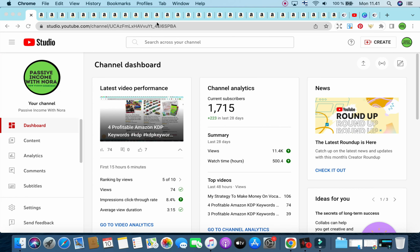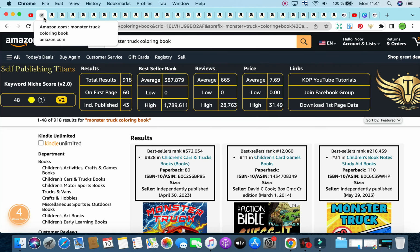First of all, the first keyword for the day is Monster Truck Coloring Book. Now, Monster Truck Coloring Book has a keyword niche score of 48. The total results are below 1,000, totaling 918, and the average bestseller rank is 387,879. We also have the average reviews sitting at 665, and the average price is $7.69. All this proves that this is a profitable keyword. It's a great keyword, and for this sake, I'm going to ignore the number 4 given by Amazon Scout Pro.